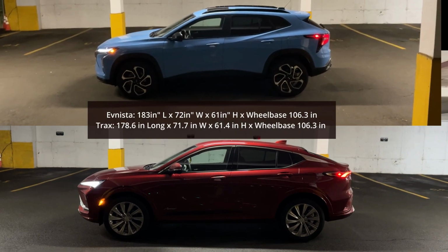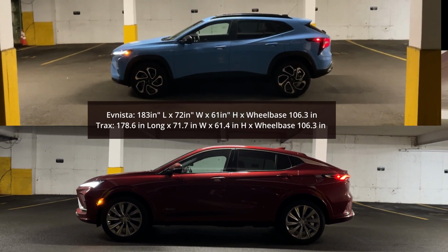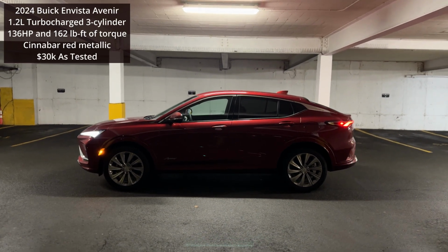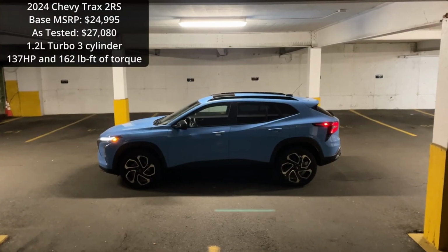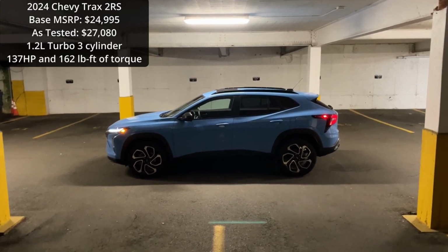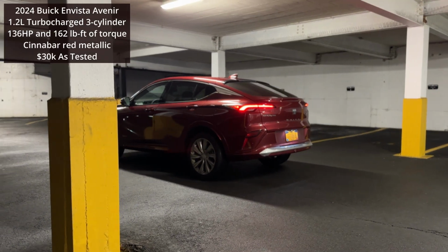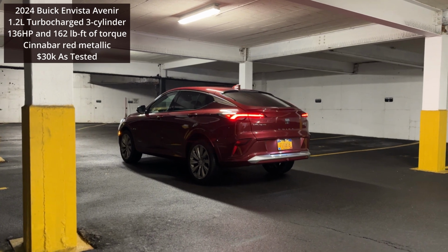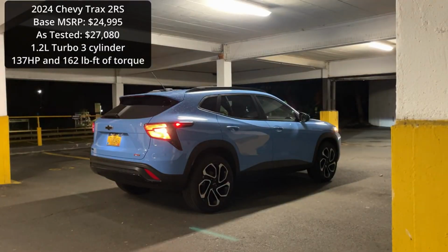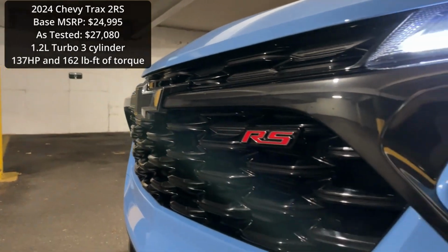Starting with the exterior dimensions, the 2024 Envista is actually 4 inches longer than the 2024 Trax, measuring around 182.6 inches compared to the Trax's 178.6 inches. This is largely due to the overhangs of the vehicle and not the wheelbase whatsoever, as they are identical, and this also plays into the Envista's coupe-like SUV styling versus the Trax's more conventional SUV styling. The Trax also boasts an inch less of front overhang as well as 2.9 inches less of rear overhang, so you can see where a lot of that extra length in the Envista is coming from.